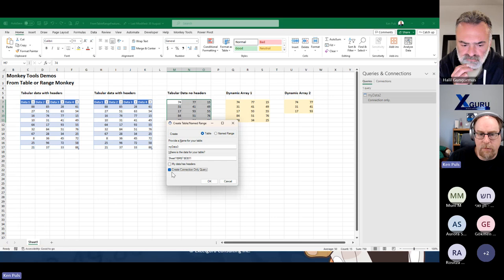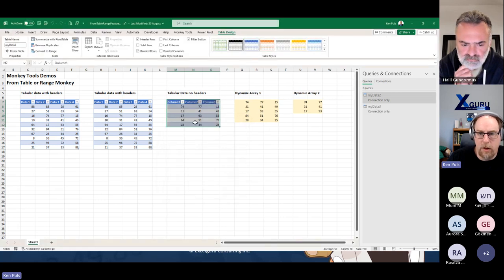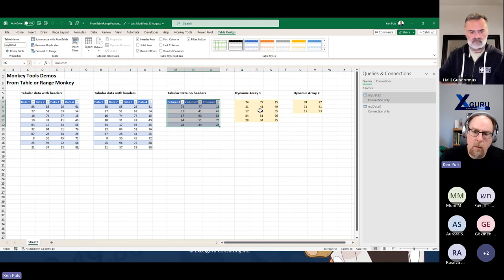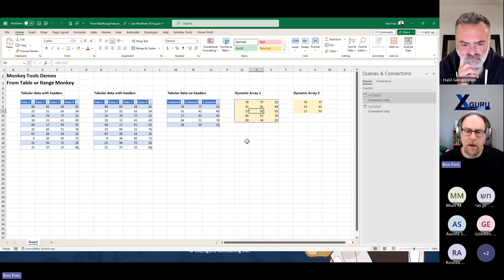I'm also going to ask in this one to create a connection only query. And what you'll see is that it goes through, it creates the table, and for my data three, the name of this table, it's already created a connection only query for me right away. The majority of time when I'm pulling data into tables today, it's because I need to create a connection-only query to do something else with it. So why not have this as part of the native table setup? The only thing is it can take a little bit of time, which is why we make that an optional default.